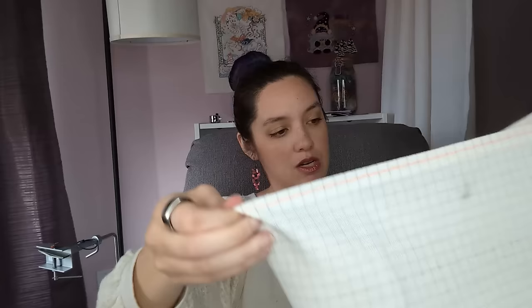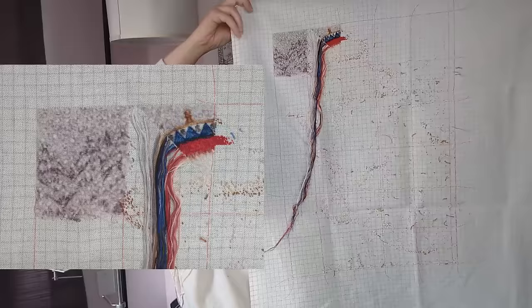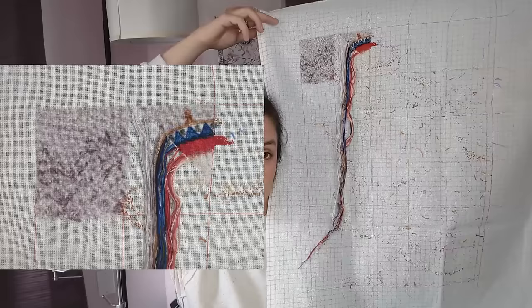This one is on a 28 count, easy count, and when I started this, I started testing out what extreme cross country looked like with waste knots. It looks chaotic and I don't like it. I don't like the waste knots. I feel like if I didn't have all of these little waste knot things, then I would be much more okay with it, but I didn't like it. I did start with the least amount of colors.